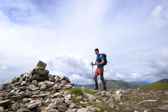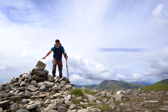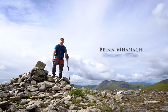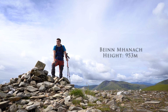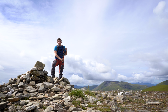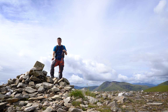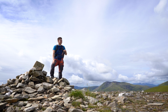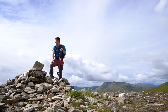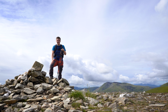Oh, there it is. The 213th Munro, Beinn Mhanach, and it's 953 metres high. It means Hill of the Monk. That took a lot longer than I expected to get out here. This hill has a good feeling of remoteness. It's right in the centre of a lot of other hills, which I'll show you just now.